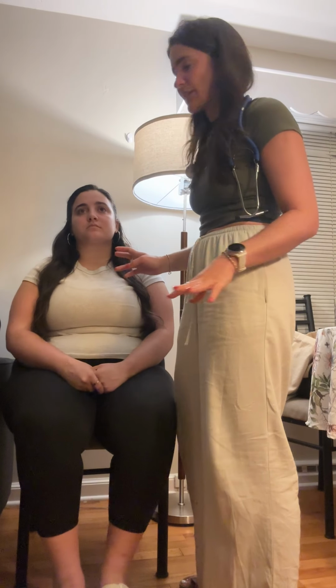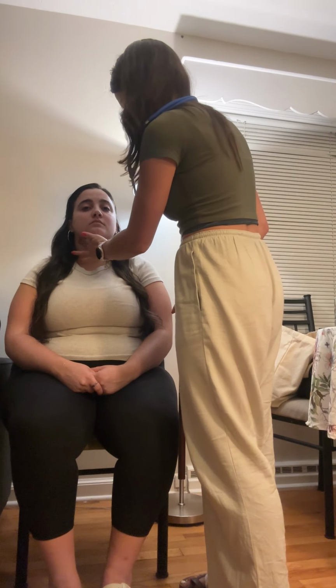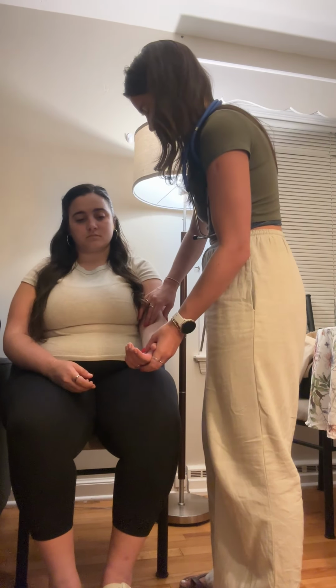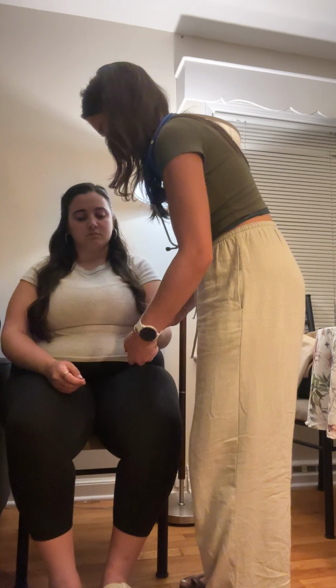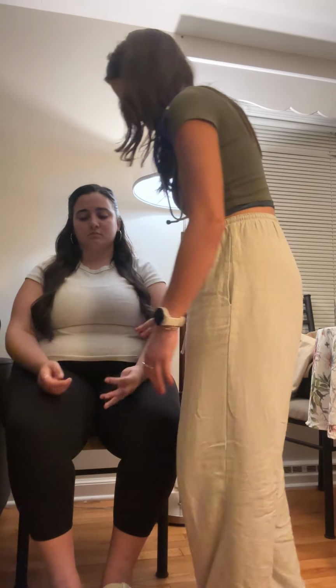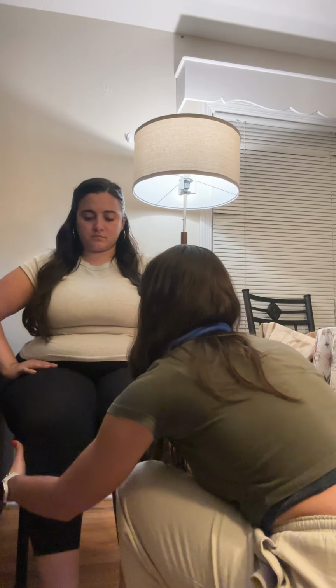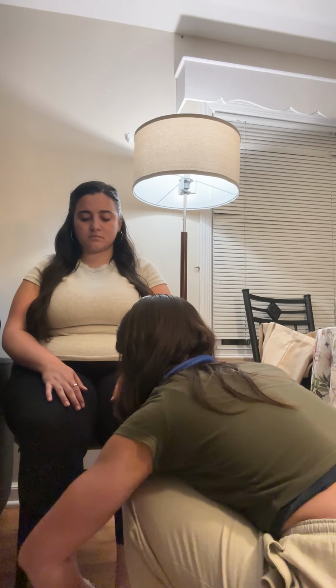Now I'm just going to check pulses. So I already did carotid, but I'll do it again for the purpose of the heart. +2, +2. We'll do brachial. +2, +2 on the right. Radial. +2, +2. Femoral, I won't do for right now. I'll do popliteal. +2. Posterior tibial. Alright. So all of her pulses are +2 and normal, which is beautiful.